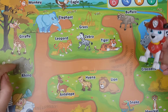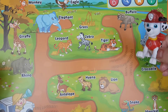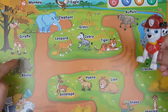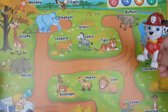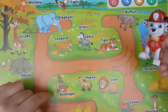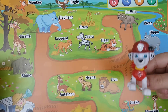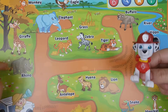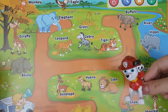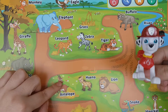A rhino has a big horn on its nose. Rhino. Let's spell R-H-I-N-O. Rhino. Antelope. An antelope has long horns that grow for its whole life. Antelope. Let's spell A-N-T-E-L-O-P-E. Antelope.